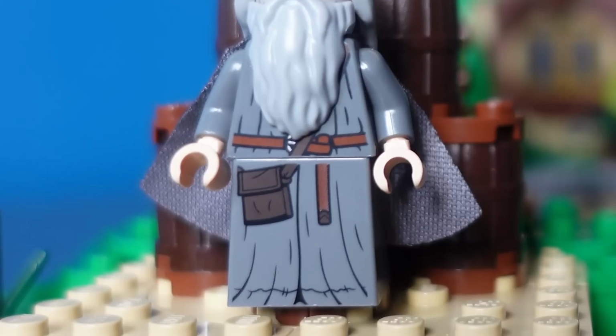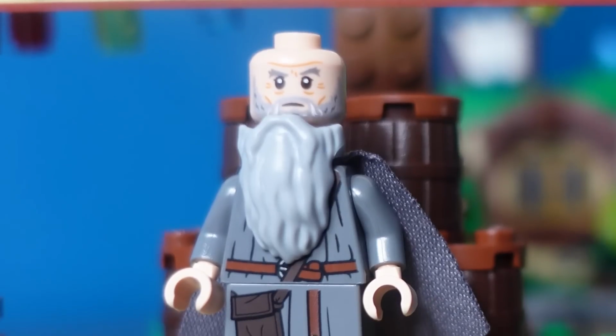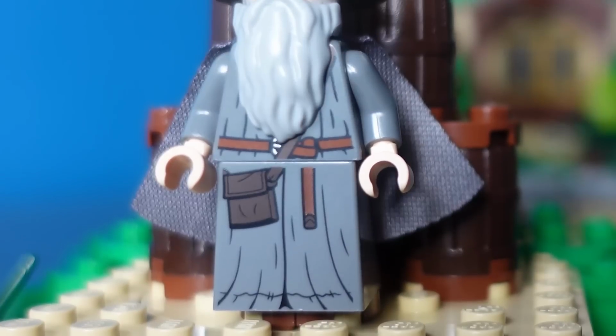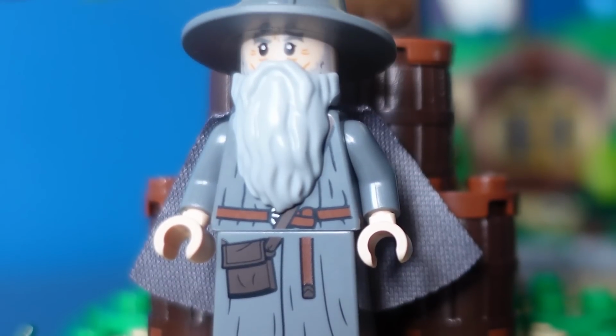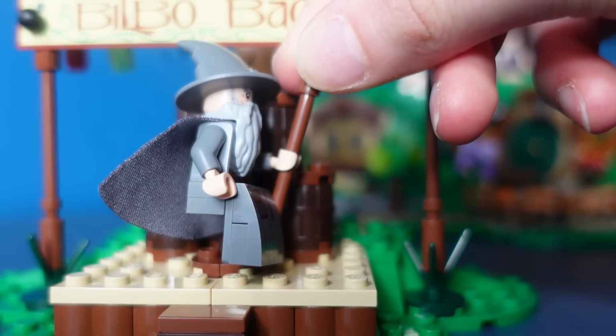So starting off with Gandalf, even though he's obviously the most similar one to the previous set we've seen him in, he still is slightly different to the Rivendell one. He has got a different face print, which obviously is mostly hidden by the beard, but it is different, just so you know. Otherwise, he's mostly the same. He's got the same cape, he's got the option for the hair or the hat, he's got the option to sit down and also have the skirt piece.